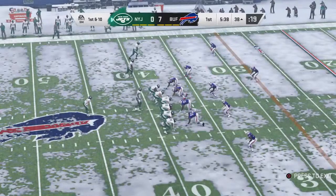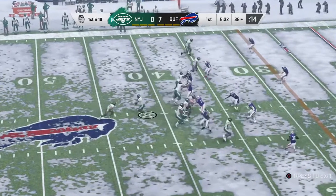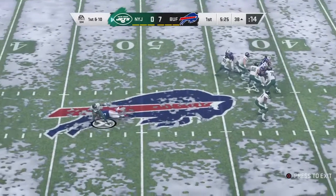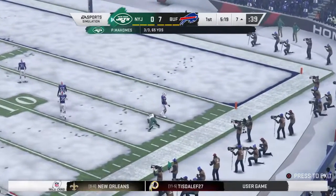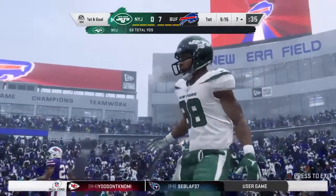So here's a 1st and 10 at the 38. They go play action. Now Mahomes escapes the sack, going deep here for Bryant. And at the 7-yard line, the catch is made. It'll go as an impressive 31-yard gain.